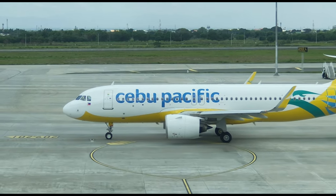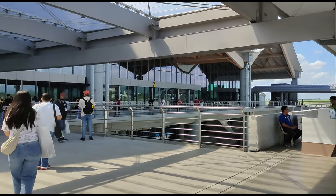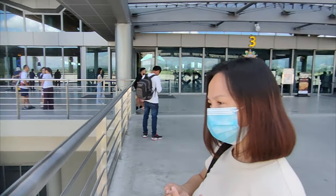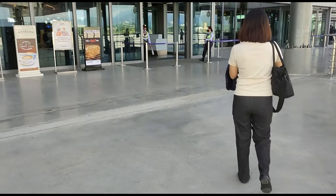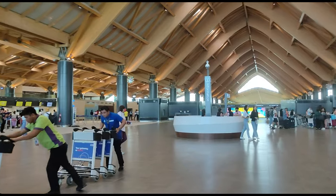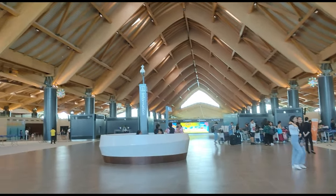Stay tuned. Once again, I'm back here at Clark International Airport Terminal 2, which just recently opened about a year ago. And I still can't get over the sheer size of the terminal building, even just looking at the exterior. After taking some pictures with the Clark sign just outside of the check-in area, we proceeded inside the terminal. And look at their check-in area. It's massive and spacious.